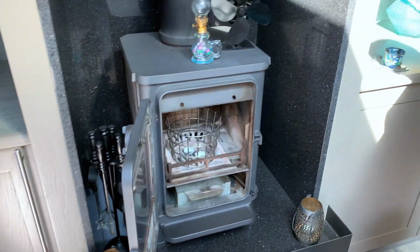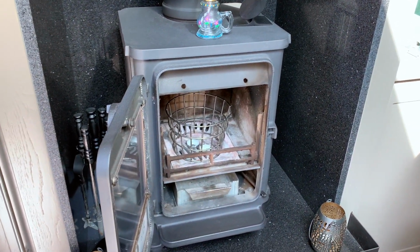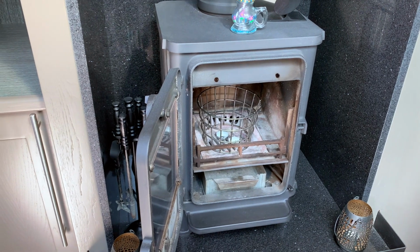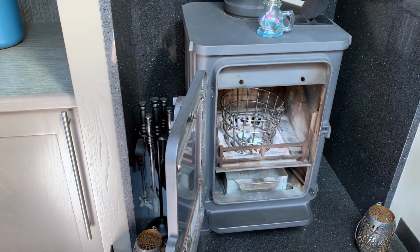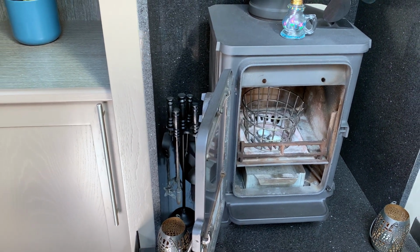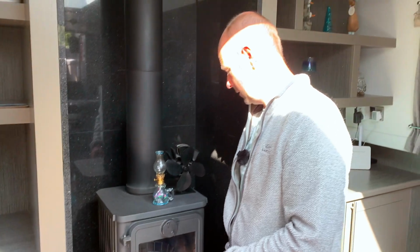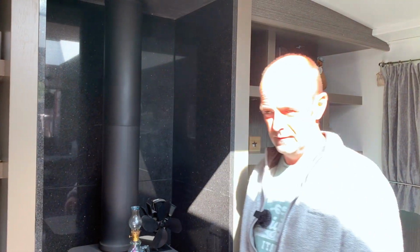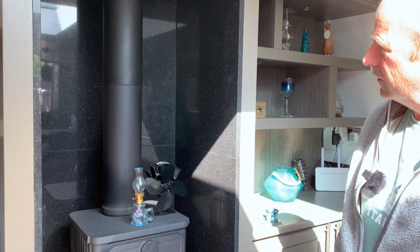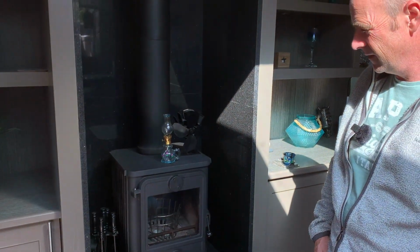So instead, the idea of this is you stack your coals in the coal cage and you use less coal. It compacts the fire down, so it's just more economical. We haven't used it yet because, as you can see, it's quite sunny and we haven't needed to put the fire on yet. So in a couple of weeks, we will update you and let you know how we get on with it.